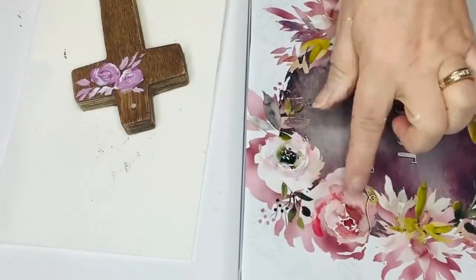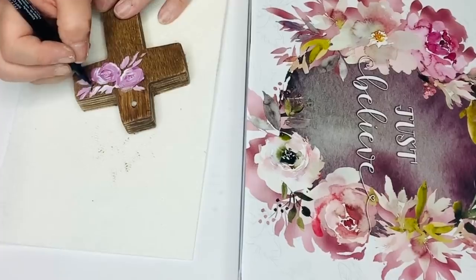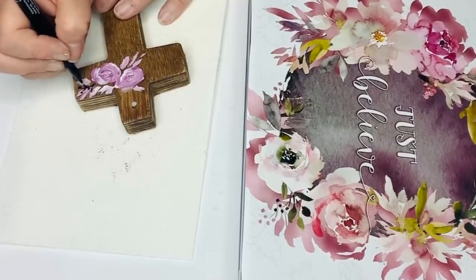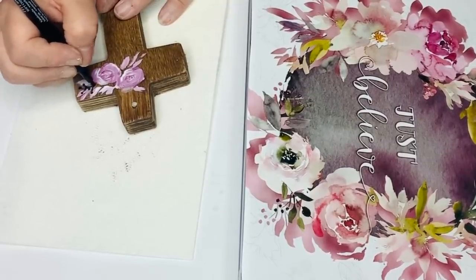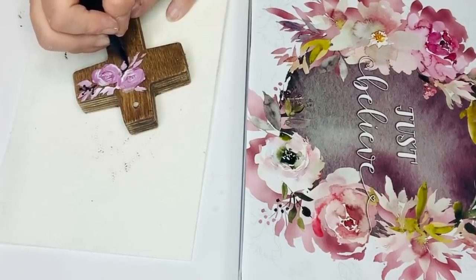So there was an area on the painting that had some black little berries, and I wanted to put those onto my cross. So I just used my Faber-Castell pen, and those are the pens that have the different tips on them. So I just kind of went in and started drawing them out.